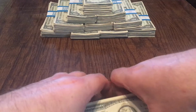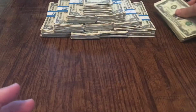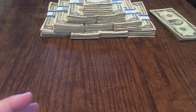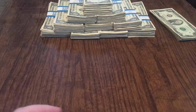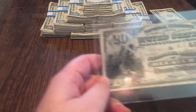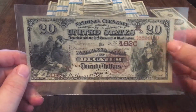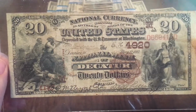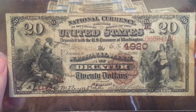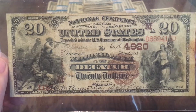So let me bust out something from my safety deposit box. I know I've been on a kick doing errors just because I've had so many errors. I have finally finished going through all my errors. So this is a bill that I acquired while I was doing my run of errors. This one is not an error, at least if it is, I haven't noticed an error on it yet. What this is, is a $20 national currency note from the series of 1882.